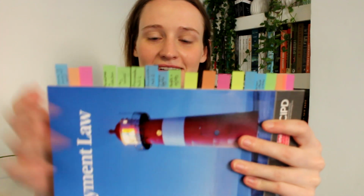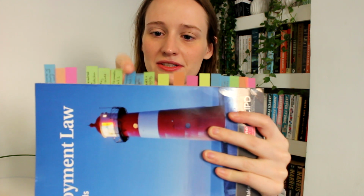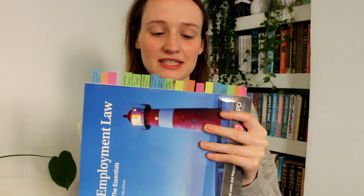So I stick them all in along where the chapters are, and then when I've read and understood them, I will write the chapter name on them so that I easily know where to get to each bit. So like discrimination, I can easily get to there if I need to, and I can visually see how far I've gone through on this.